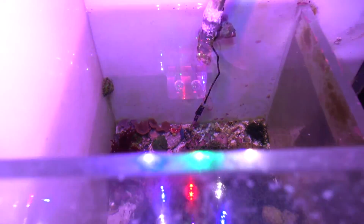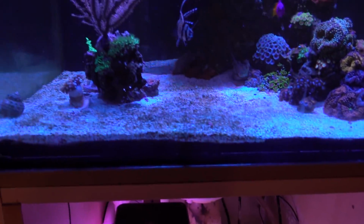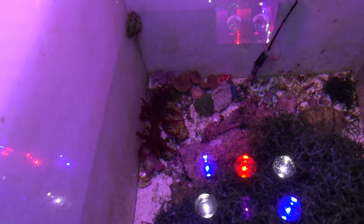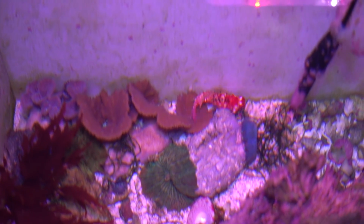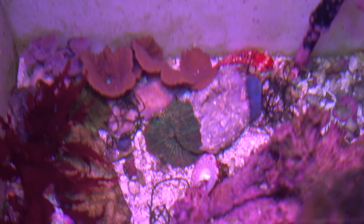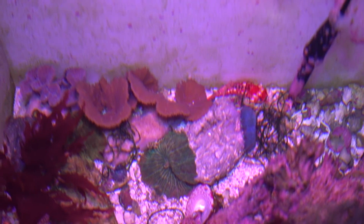To give you a sense, this is my whole sump, which is the same dimension as my tank up there, or slightly smaller. And this is my refugium. And that tiny little guy, the Ruby Dragonet or the Ruby Red scooter, it's probably like a nickel size. It's a tiny, tiny little dude.